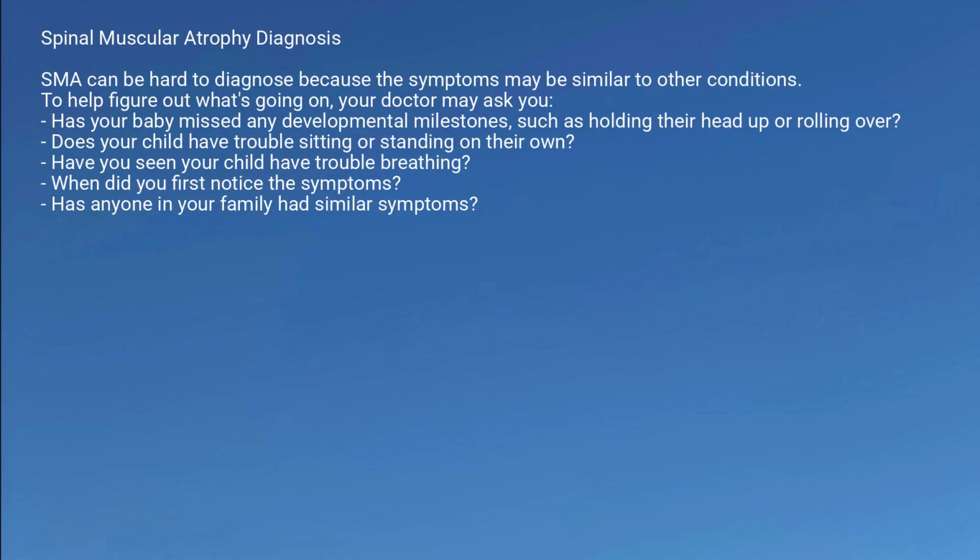Spinal muscular atrophy diagnosis. SMA can be hard to diagnose because the symptoms may be similar to other conditions. To help figure out what's going on, your doctor may ask you, has your baby missed any developmental milestones, such as holding their head up or rolling over? Does your child have trouble sitting or standing on their own? Have you seen your child have trouble breathing? When did you first notice the symptoms? Has anyone in your family had similar symptoms?